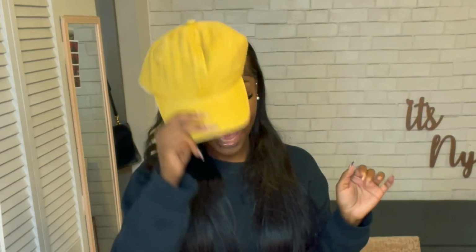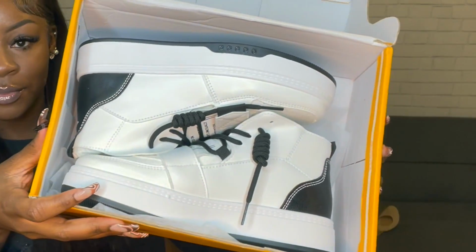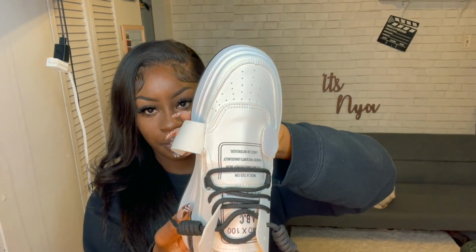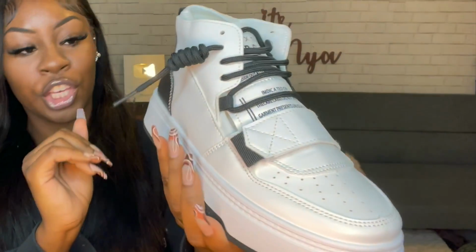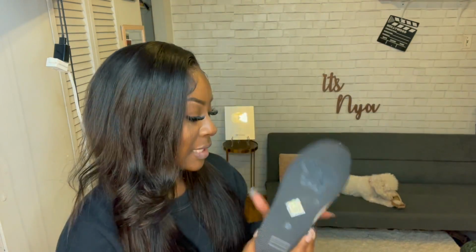I want to wear it with this hat. I know we look real McDonald's-y, but it's okay. I think it's gonna be cute in my head. I don't really know. I got me some sneakers from SHEIN. They look like this. They have a flap. This is what made me want to get them, honestly. And they just look cute. Look how cute this is. What even is that, a bee? Let's go put this outfit on.